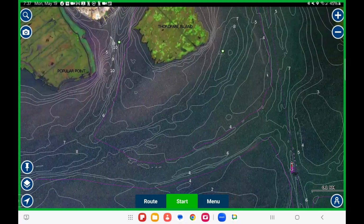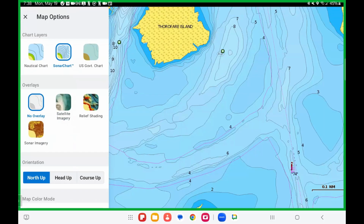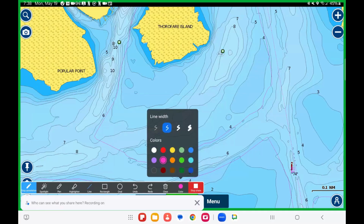Okay, the next channel I want to highlight, you can kind of see it, right? Let me change this from satellite to the chart. All right, no more satellite, and now we can see the channels a little bit easier. So there's another channel, and there should be some buoys here.